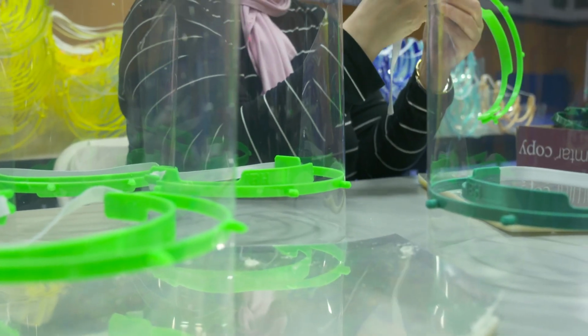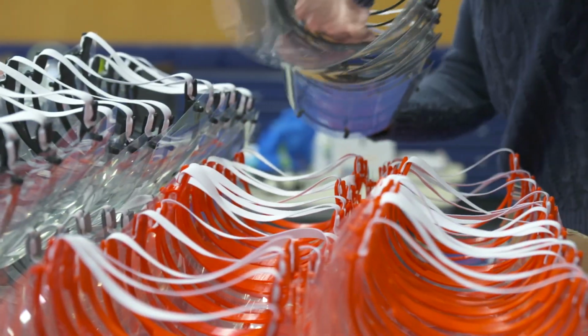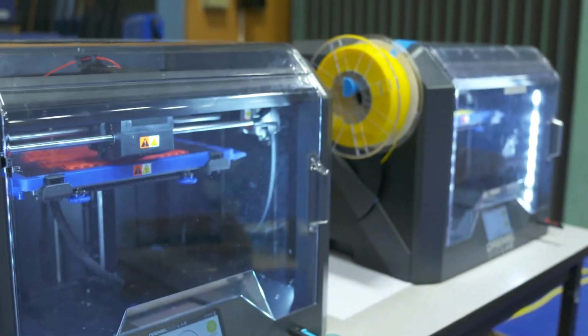For the assembly of the face shields, we basically have 3 parts. We have the 3D printed visor, the plastic sheet that comes over the face to protect, and then the mask strap, which comes at the back of the head. 12 of the printers that we're running here are on loan from the York Catholic District School Board, and then another 4 are from contacts at the hospital.